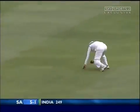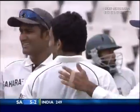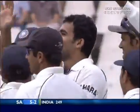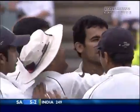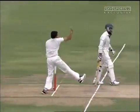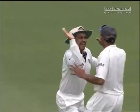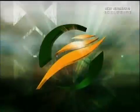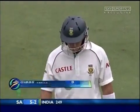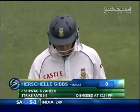That's in the air, taken. Gibbs departs, and the Indians are cock-a-hoop here. 2 wickets inside 5 minutes. Both the South African openers dismissed. Succumbed to a bit of pressure. Zaheer Khan has had a very, very good tour. Again, a loose shot from Gibbs. Nicely taken by Sehwag, I think it is. He's happy. Gibbs, very loose. Pressure, I think, got to him. He's gone for 0. South Africa in huge trouble. 5 for 2.